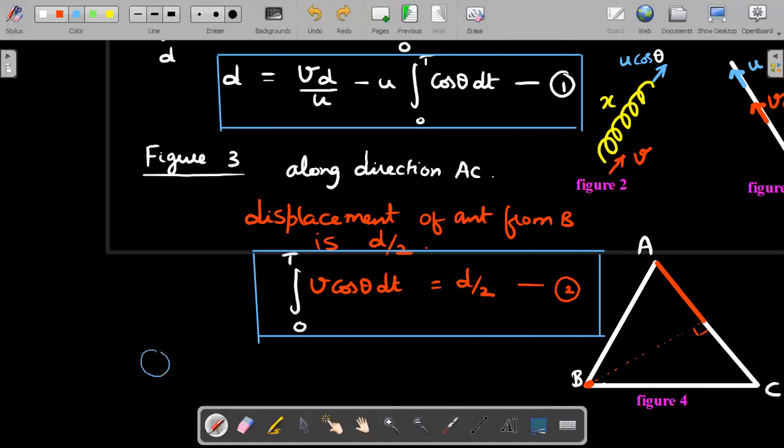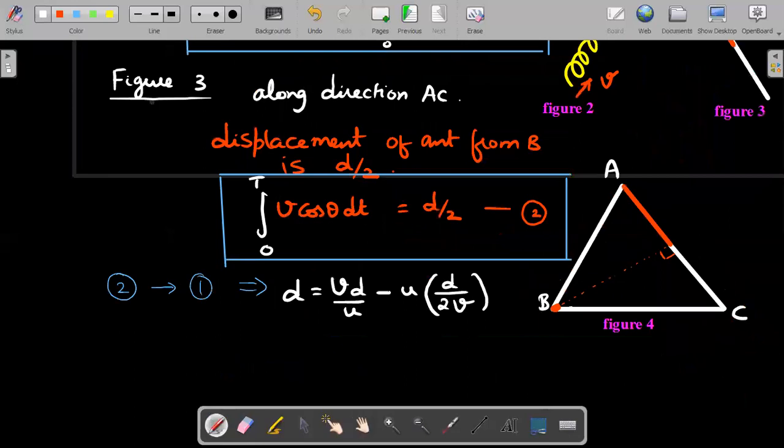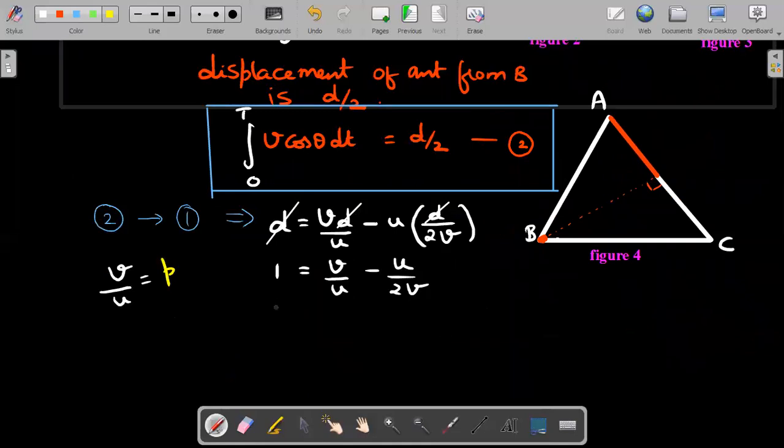So putting 2 into 1 would imply, I'll just keep it in my vicinity. So d in the top, so I'll write that white equation, d is equal to vd by u that you already wrote minus u times of, now I'll substitute for that integral. Integral carefully substituted would be d divided by 2v. Right? And it's pretty simple that you can cancel the d out throughout. So this is done, and this is done. Okay, and this yields a simplistic looking equation equal to v by u minus u by 2v. Okay, so if I put v by u as, let's say, some p as some variable, that I could have just directly solved, right? This makes it a nice looking equation. So it would be p minus 1 by 2p, which is a simple quadratic.